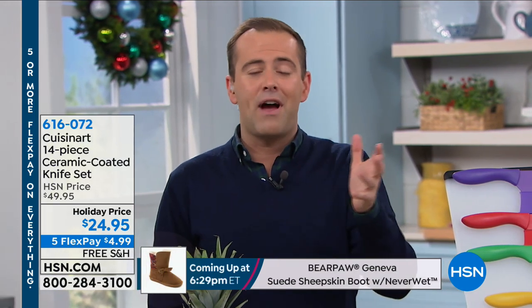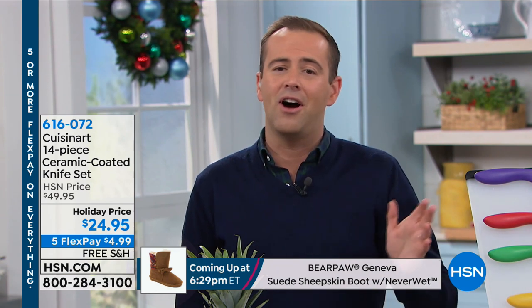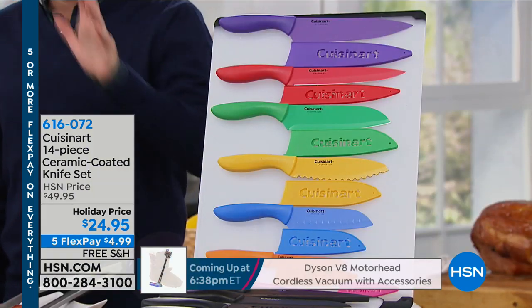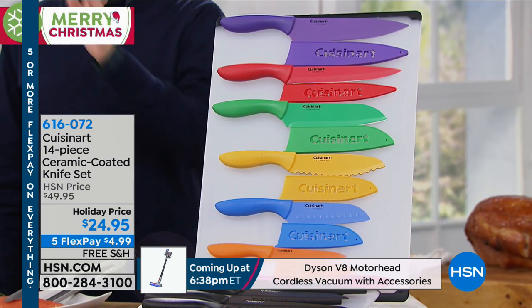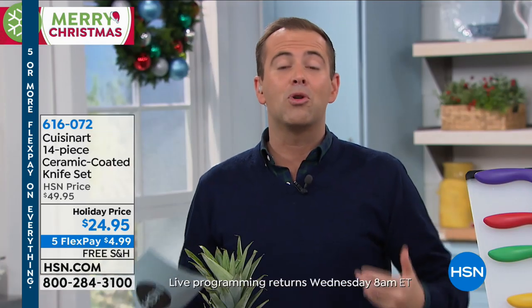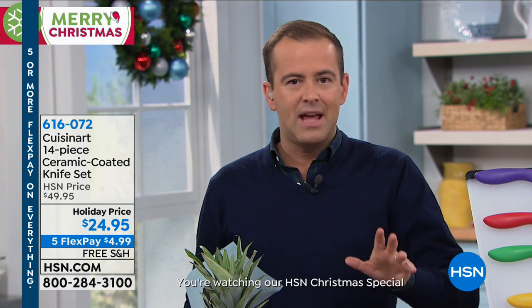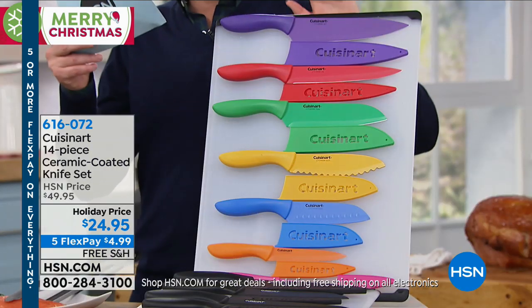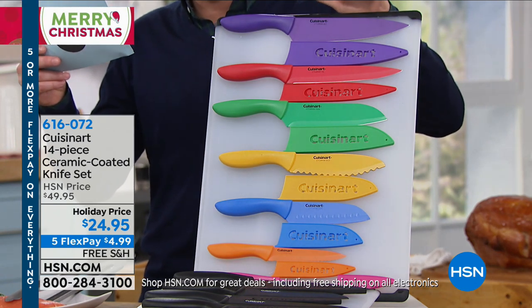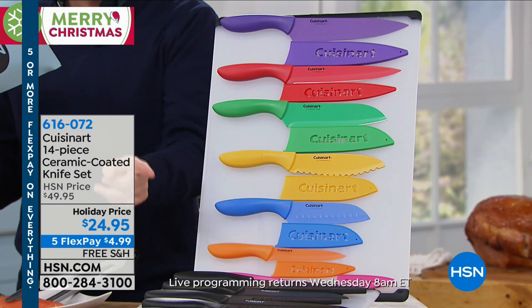We put together some of our favorite products of the year, and one of them had to be our Cuisinart knife set. If you're one of the hundreds of thousands of folks that have picked this up over the years in different configurations, you'll already know they are absolutely spectacular. Cuisinart, one of the premier brand names, a prestigious brand name. Look at what we did for our Christmas Day extravaganza. You can choose either multicolor and you get the entire 14-piece collection, or look at the black. So multicolor or the black.